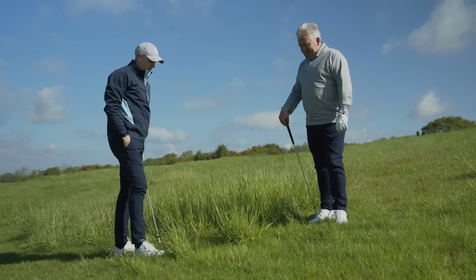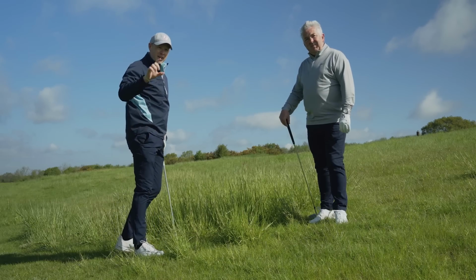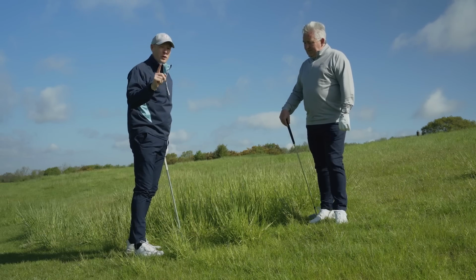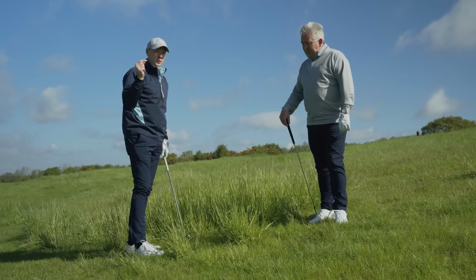And I'll have a go at this. It's one of those rules that is easy to get wrong. Just make sure you always mark the position of the ball before you identify it. Find out that it's yours, then put it back exactly where it was.